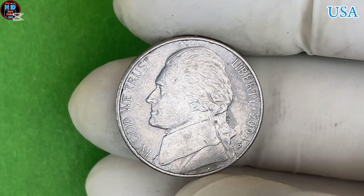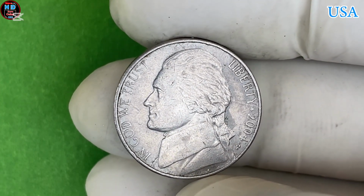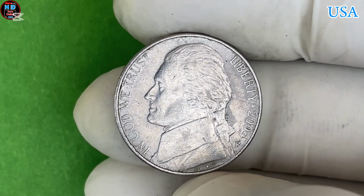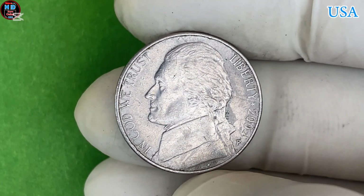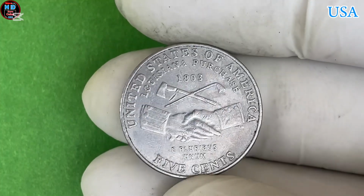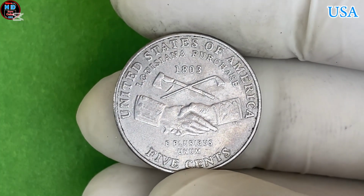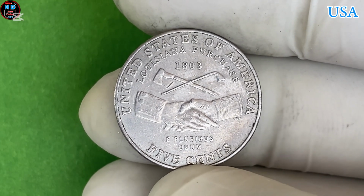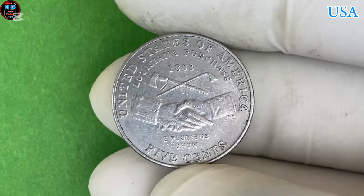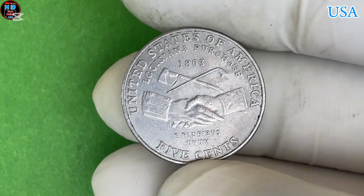The 2004 design features a new depiction of Jefferson's home, Monticello, on the reverse, but with a few important changes compared to earlier designs. The 2004 coin had a different look that reflected an updated interpretation of Monticello, and while it was a minor change in the grand scheme of things, it set the stage for some interesting variations that would later lead to higher value coins.